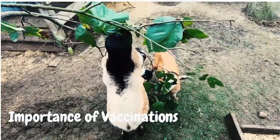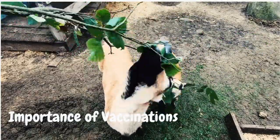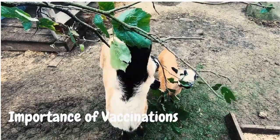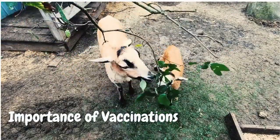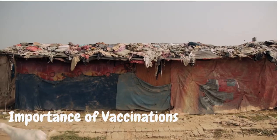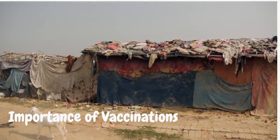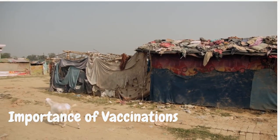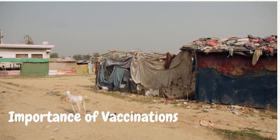By vaccinating your goats against pneumonia, you can significantly reduce the risk of them contracting the disease and experiencing severe respiratory distress. This helps maintain the overall health and well-being of your herd. Additionally, the pneumonia vaccine plays a crucial role in preventing the spread of the disease within your herd. Vaccinated goats are less likely to become carriers of the pathogens, reducing the transmission of pneumonia to other susceptible animals.